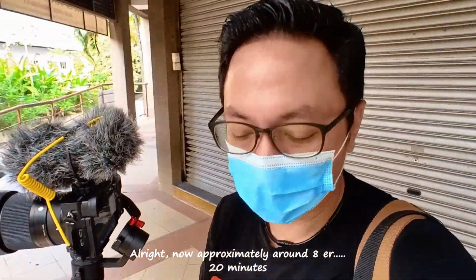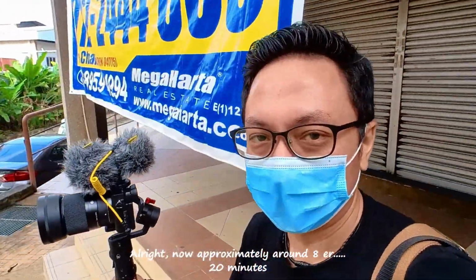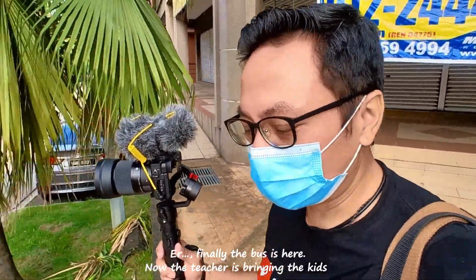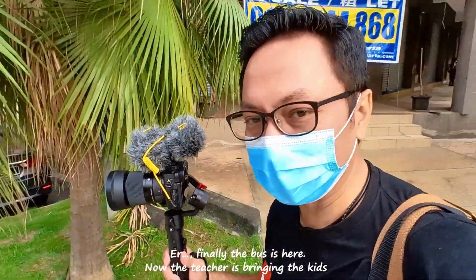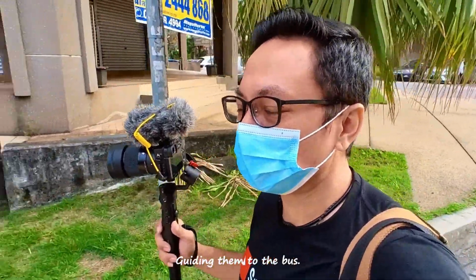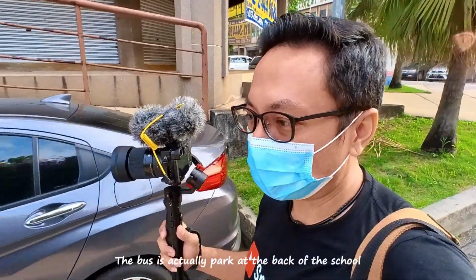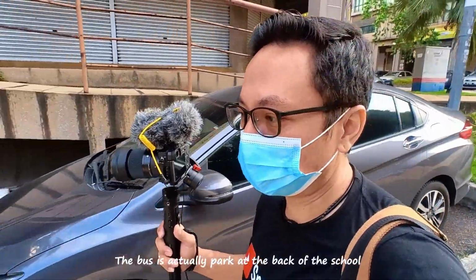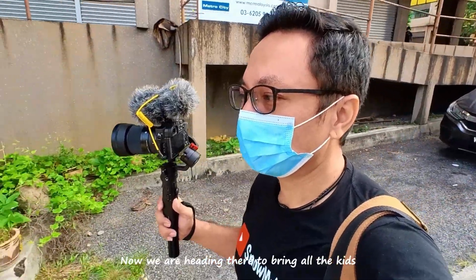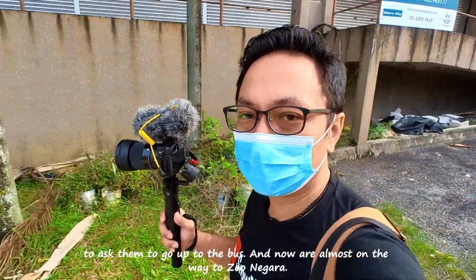After approximately around 20 minutes, finally the bus is here. Yay! Now the teachers are bringing the kids, guiding them to the bus. The bus is actually parked at the back of the school. Now we are heading there to bring all the kids up onto the bus.